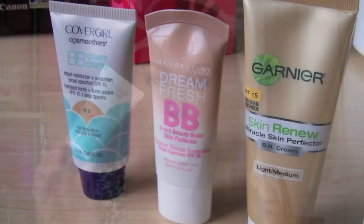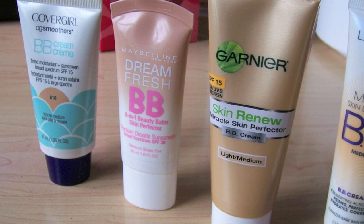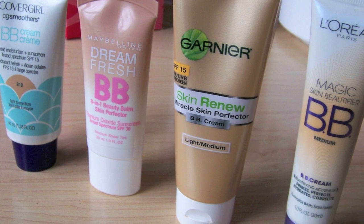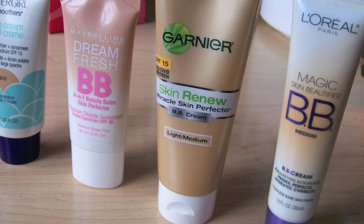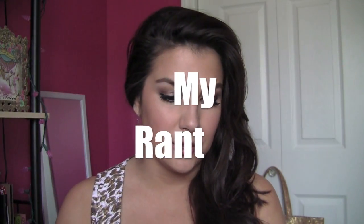The brands I'm going to be talking about are the Covergirl BB Cream, the Maybelline Dream Fresh BB Cream, the Garnier Skin Renew BB Cream, and the L'Oreal Magic Skin Beautifier BB Cream. Garnier's is a Miracle Skin Perfector. Maybelline's is an 8-in-1 Skin Perfector. L'Oreal's is Magic Skin Beautifier.